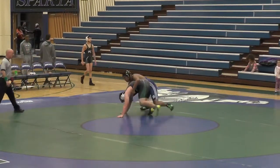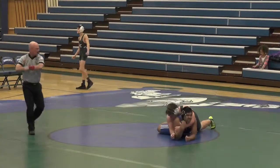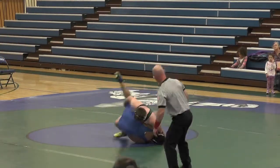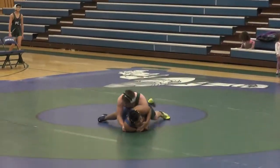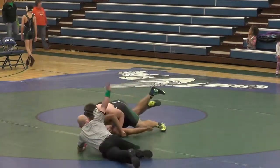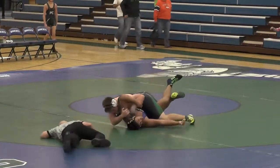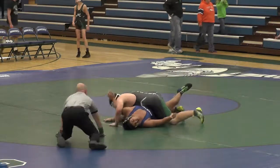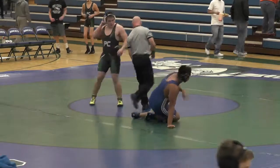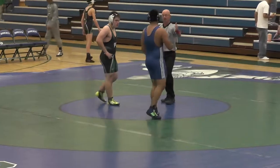So Clay's going to give up a 2-point takedown. And quickly, though, going to reverse that and even it up at 2. Nice job now, Clay, to get him on his back, but it's going to be right at the end of the first period. But that's going to take his advantage to 5-2 as he moves into the second.